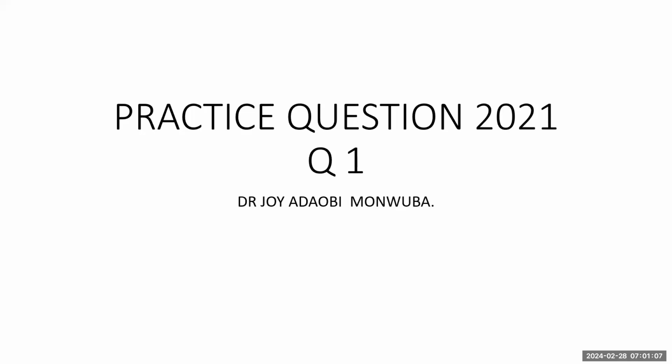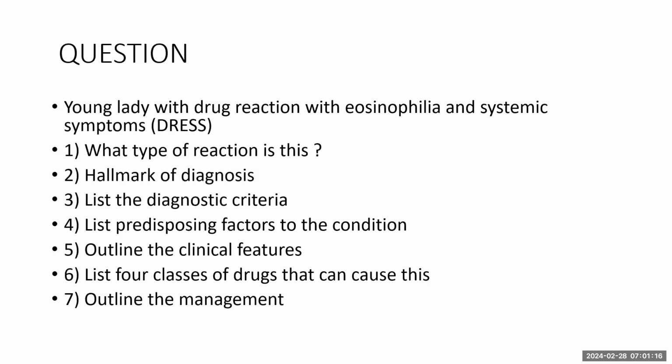I'll be presenting question one of the West African College of Physicians 2021. It says a young lady with a drug reaction. It gave a picture of a young lady signifying a drug reaction with DRESS syndrome.